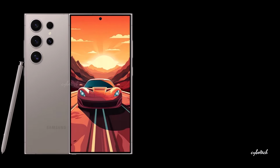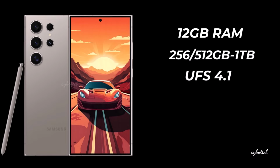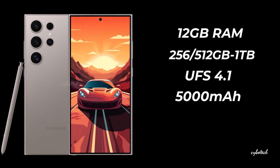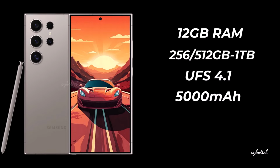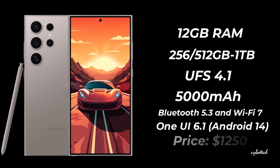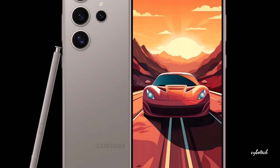The S24 Ultra offers a substantial 12 gigs of RAM with storage choices of 256, 512 gigs, and 1 terabyte storage, leveraging UFS 4.1 technology. The Galaxy S24 Ultra houses a robust 5,000 mAh battery supporting swift 45-watt fast charging. Connectivity features encompass 5G support, Bluetooth 5.3, and Wi-Fi 7. Operating on One UI 6.1 based on Android 14, this premium device is anticipated to launch with an approximate price tag of $1,250.